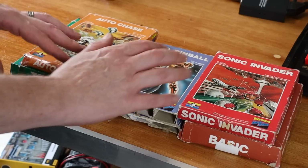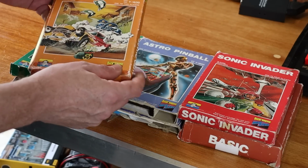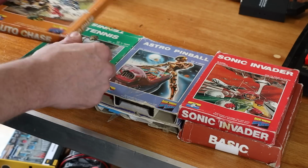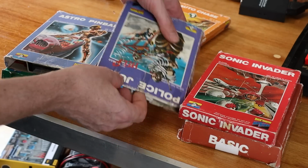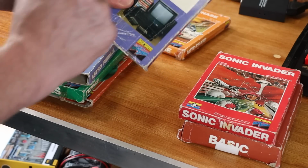So games for these systems would come in cardboard boxes. These are, well, I guess they're 40 years old, so they're pretty beaten up. But you would get your game in a box, and I've got a few here. I've got Auto Chase and Tennis and Mouse Puzzle and Astro Pinball, something called Police Jump, and usually a little bit of a graphic on the back.